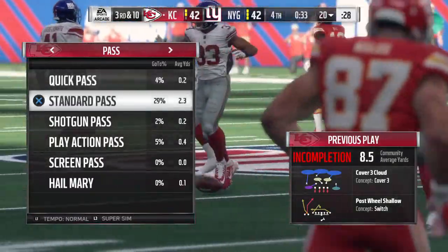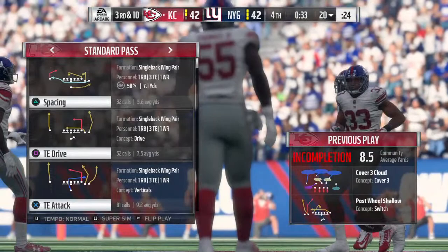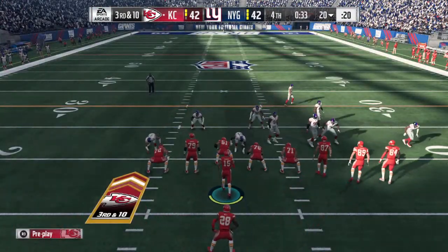A lot of times when you're in coverage, you're so focused on the man and the coverage that sometimes the ball, if it arrives, it surprises you. That may have happened to him in that situation.